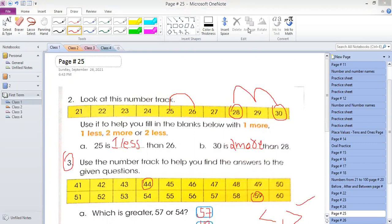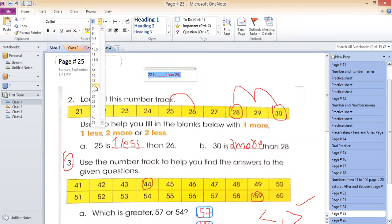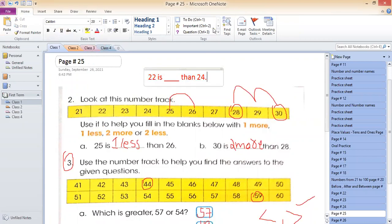Yes, sir. Yes. Very good. Now I'm going to give you a question and you have to answer. The question is, guys, 22 is dash 24. Use any of the options: more than, less than. 22 is 1 more than, 22 is 1 less than, 22 is 2 more than, or 22 is 2 less than 24. This is the question. You have to answer it in the chat box. 22 is dash 24. How much less than? Write the complete answer, guys.